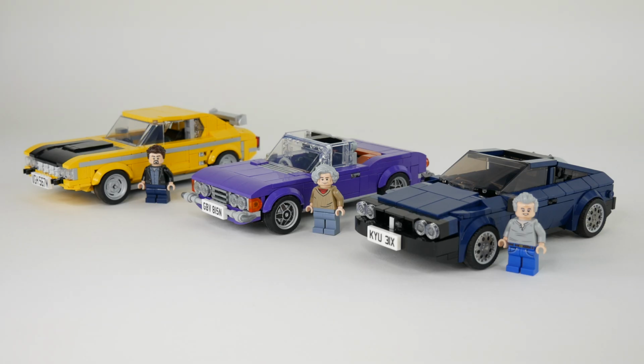As a disclaimer, my physical models of all 3 cars have been slightly modified from Carmocs' original designs to replace illegal building techniques and add extra details.